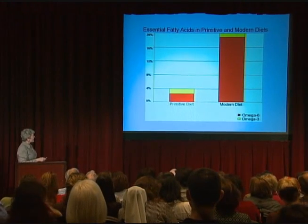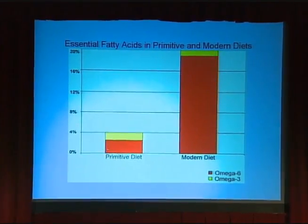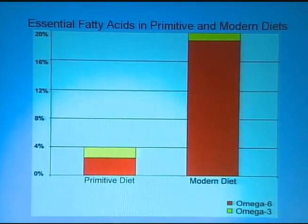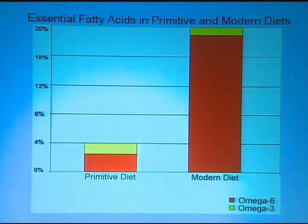So here we have the primitive diet with about 4% of calories from polyunsaturated oils with a ratio of about 2.5 to 1.5. Now, if it's 3 to 1 or 4 to 1, your body can deal with a certain amount of variance here, but your body cannot deal with 20 to 1. And that's what we're seeing in the modern diet. Your body wants fairly equal amounts of omega-6 and omega-3.